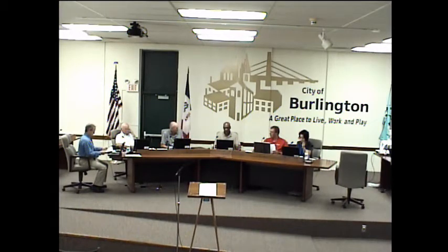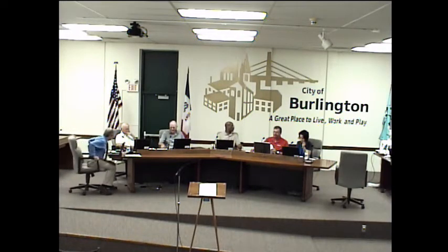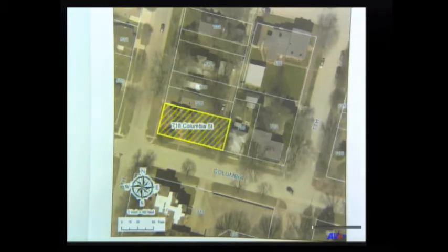Number two, we have a public hearing, consideration of a sale of property locally known as 718 Columbia Street, City of Burlington, Iowa, with conditions. Mr. Thyssen. This is property located at the corner of Columbia Street and 8th Street here in Heritage Hill Historic District. It's a property we acquired through the abandoned building program. We've had a few interested parties in it that are wanting to bid on the property or acquire the property to rehab. It does need quite a bit of work.